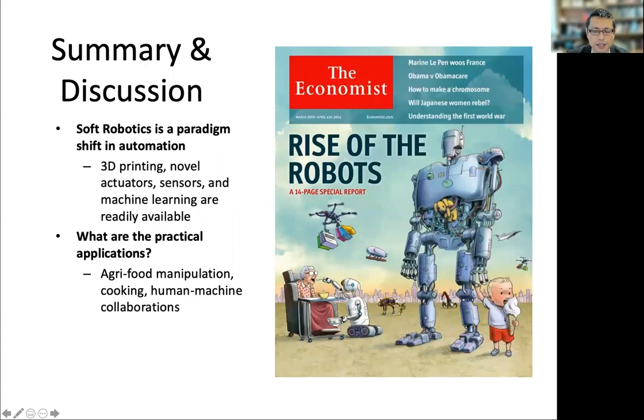So this is a summary of our project. The soft robotics is a really paradigm shift in automation, and we have lots of novel actuators, sensors, and 3D printing technique to build soft body robots. But it's not only about soft body robots, right? We just need to deal with soft interactions in general. It's a really interesting challenge in robotics. Most of our robots in the context of robotic revolution is represented by rigid robots. But in the future, we should really think of how soft robots can be used in this kind of context. And there are lots of interesting practical applications which are waiting for soft robotics technologies. So that's something I would like to point out at the end of my presentation here.